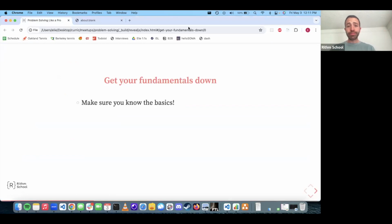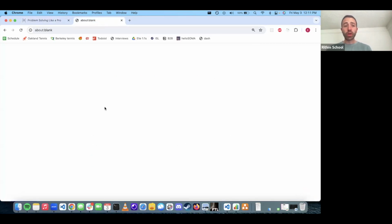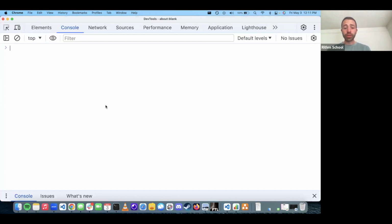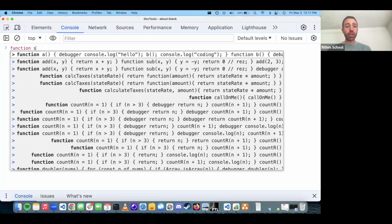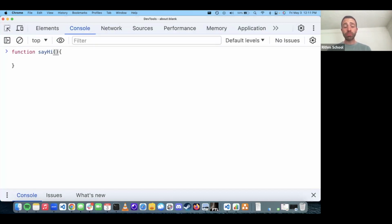Get your fundamentals down. Make sure you know the basics. Conditionals, loops, arrays, objects, and functions. In the case of functions, there's a lot of stuff that you can learn about with regards to functions. So you can make a function using the function keyword. Your functions accept inputs. We often call those parameters. You can pass in however many parameters you want.